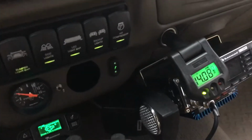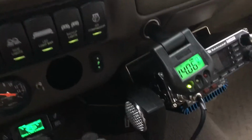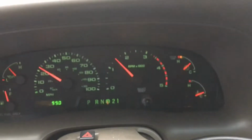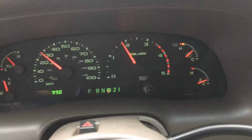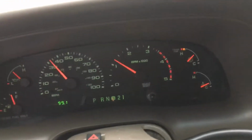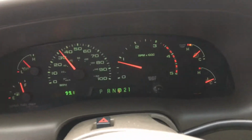Battery's gonna pop right on up there. Light's gonna go off on the dash. If I get back on it, kind of stays off that time, but it does that over and over and over, and I can't understand why.